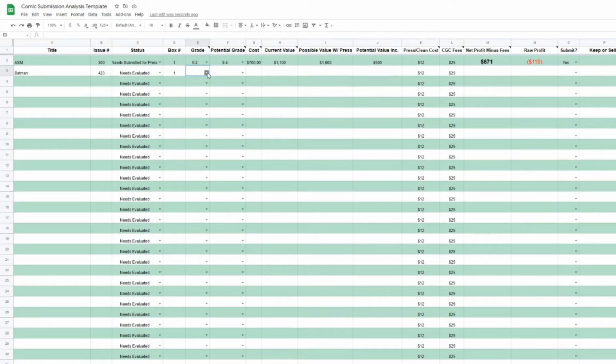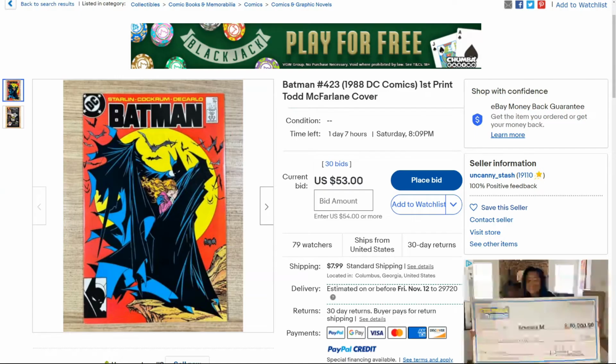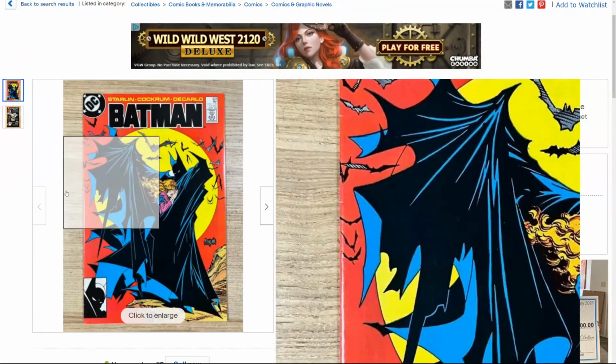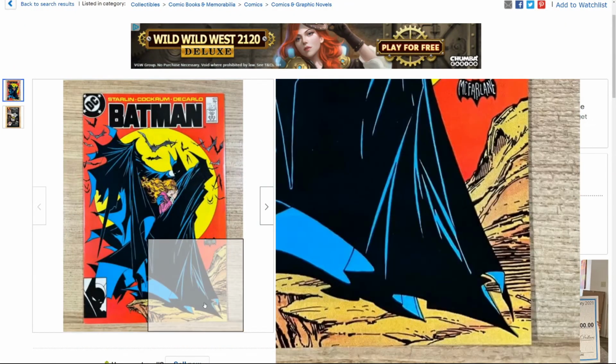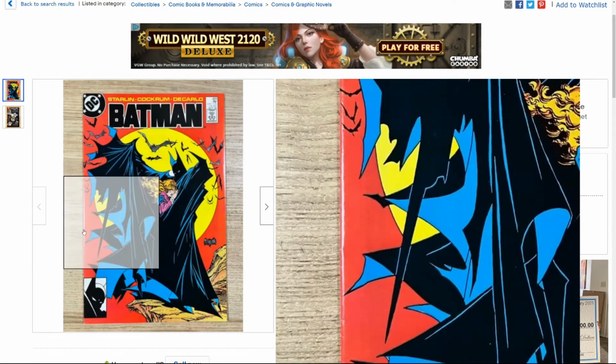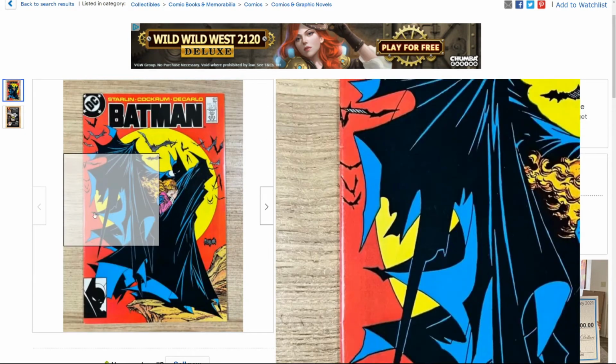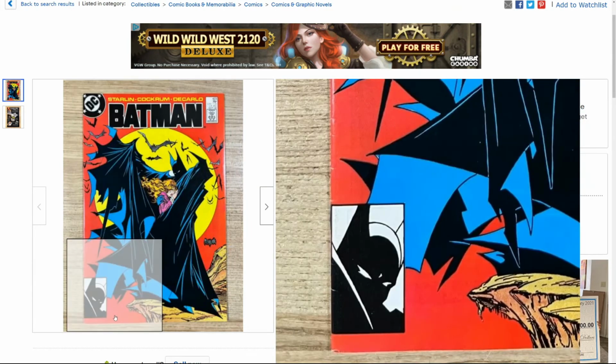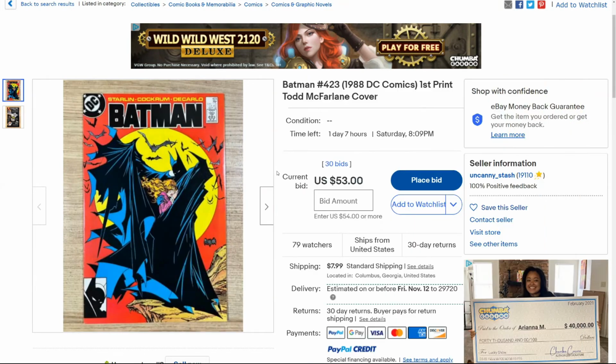And let's say we have a grade. Well, first of all, let's just go ahead and look at the book we're looking at. Let's say we're on eBay and we're looking at this book right here, which has 30 bids. Current price is $53. And it's got about a day left. So we just look at the pictures and we can evaluate what we think this grade might be, like ballpark it, right? Just glancing at this, I can see it's not super high grade. It's got a pretty beat up spine. That corner doesn't look great. These corners look pretty good though.